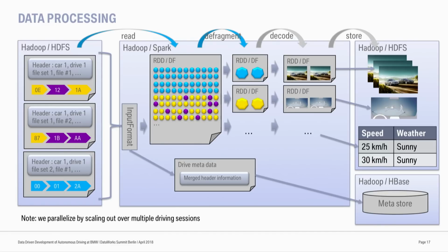And besides reading the payload data, we also read the header information, merge that, and dump it down to something like a meta store, where we use HBase, by the way.